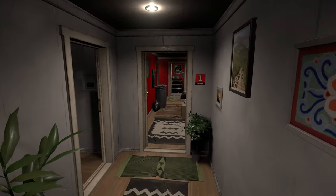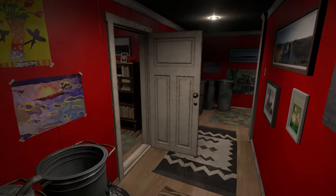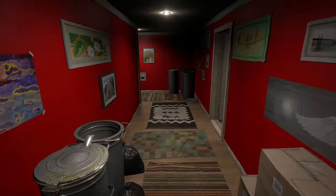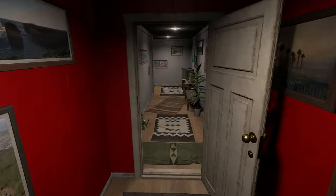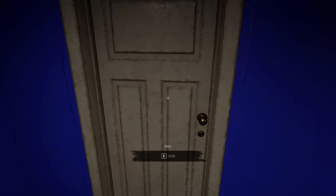Okay. We gotta get that safe code again because I'm an idiot. He is right around that corner. 1447. 1447. Okay, just go. Just go. We made it out. Okay, let's go back. Let's use that special key first. Shut that.